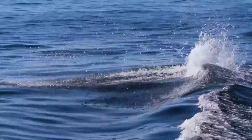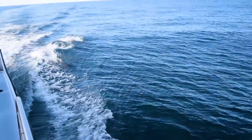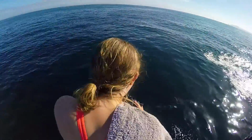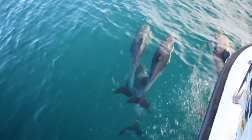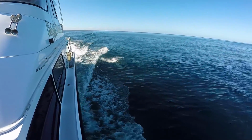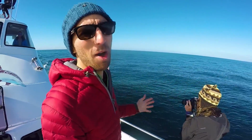Common dolphins are known for being one of the most acrobatic species of dolphin, and as soon as the wake of the boat gets a little bit bigger, seriously, tons of them start gathering at the back and at the front of the boat to challenge each other to amazing acrobatic feats. Hey, some more dolphins! More, even more!